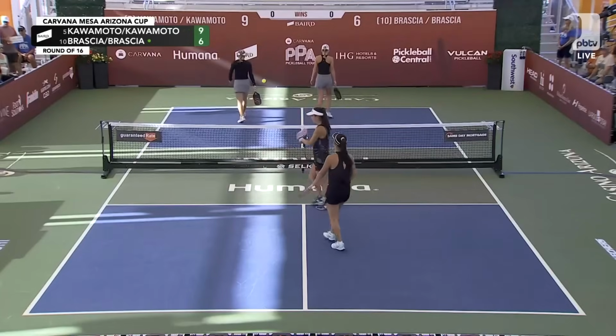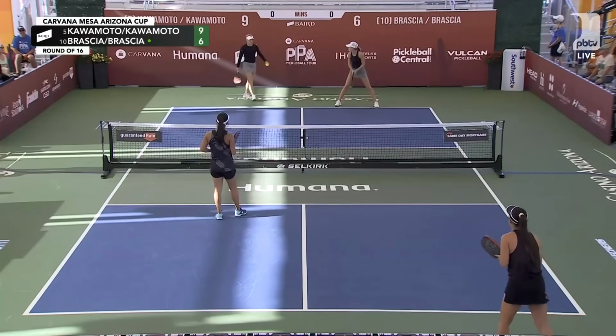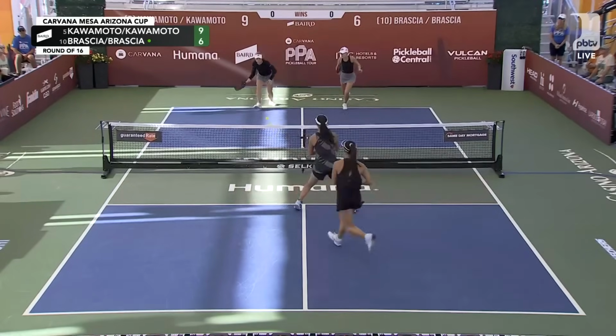Humongous swing there. Yeah, it was very big and several feet off the kitchen line as well. So a nice time to start the fire from Maggie Brascia, knowing her opponents were a little further off the kitchen line than she was. See if the Brascias can dent the lead here. It is 3.